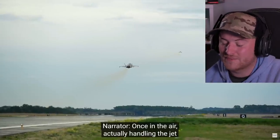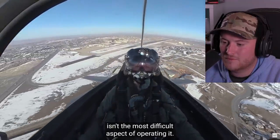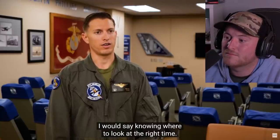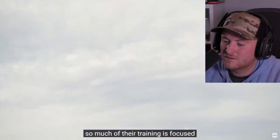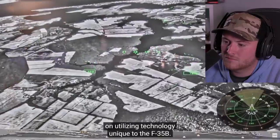Once we're in the air, actually handling the jet isn't the most difficult aspect of operating it. It's actually a really easy airplane to fly. It's more difficult to process the amount of information it provides to you, I would say, knowing where to look at the right time. The student pilots already have experience flying jets, so much of their training is focused on utilizing technology unique to the F-35B.